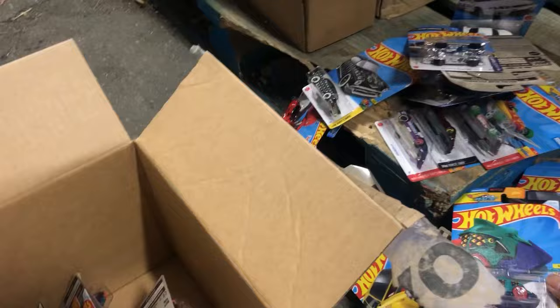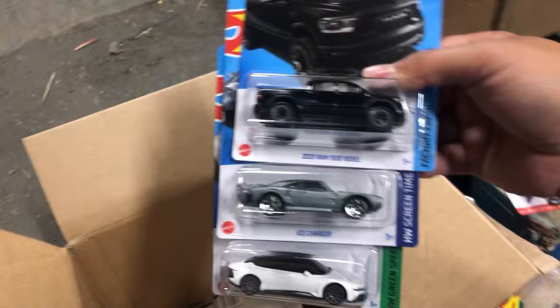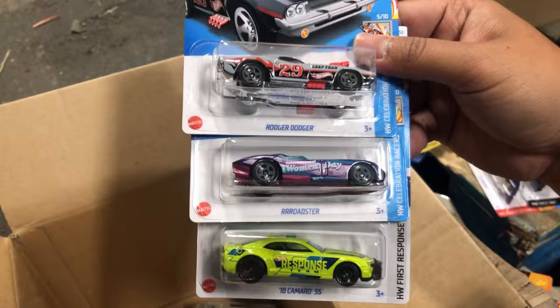And here's the regular one. See that? I will compare it once I'm done unboxing. Because I know my manager named Jaime actually sells on eBay, so pretty much. So yeah, that's a second streak. Let's see. And here's the last one.